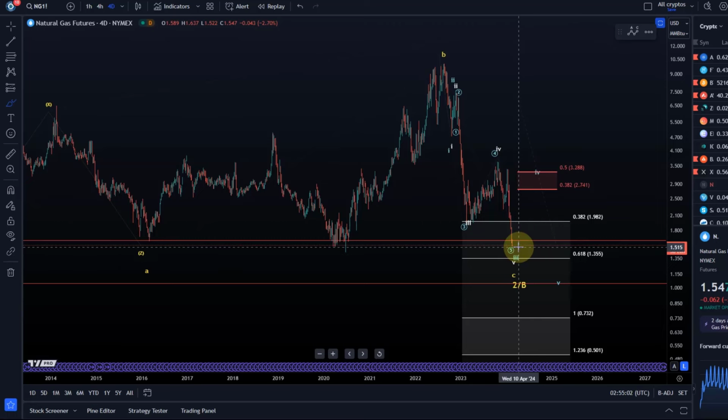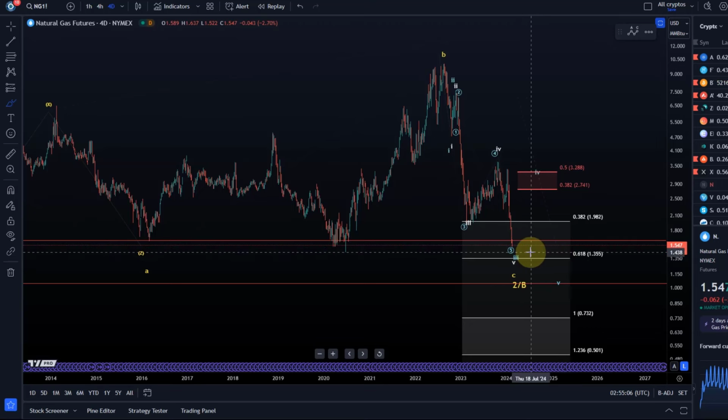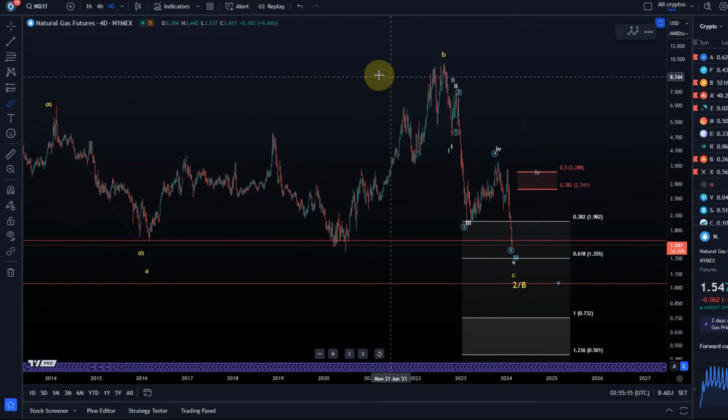There's no person in the world who can tell you where exactly it's going to turn around. Well, we can identify our levels of interest, levels to watch, and basically the trend and the levels that keep us on the right side of the trend, which is currently down.